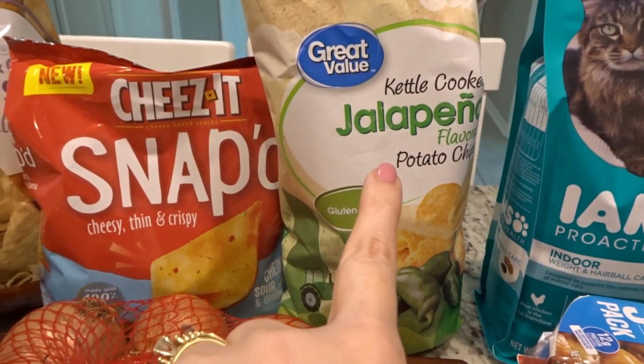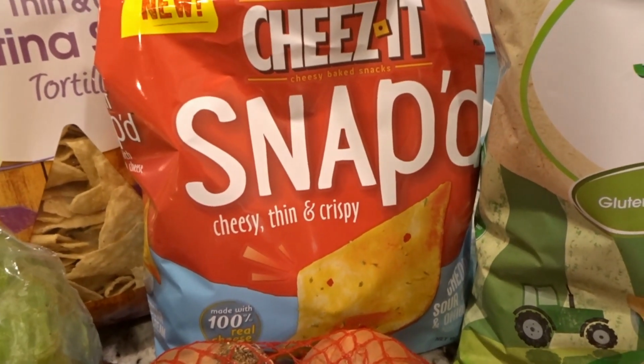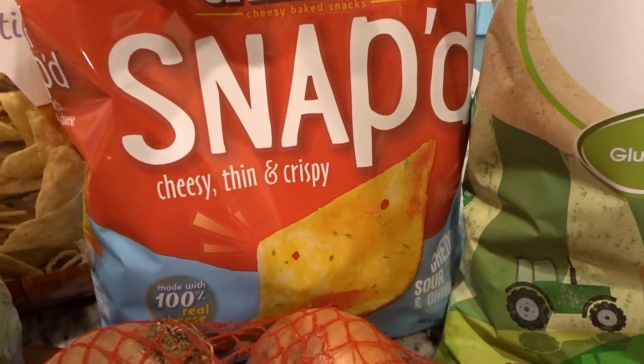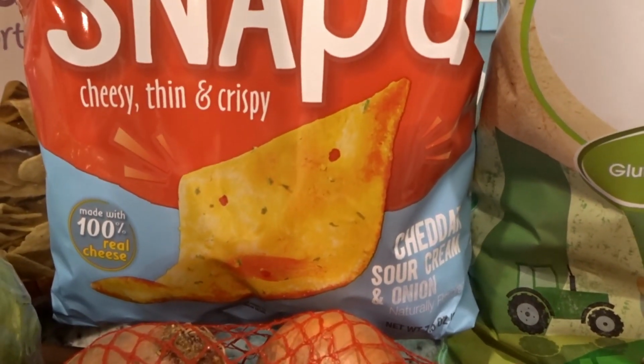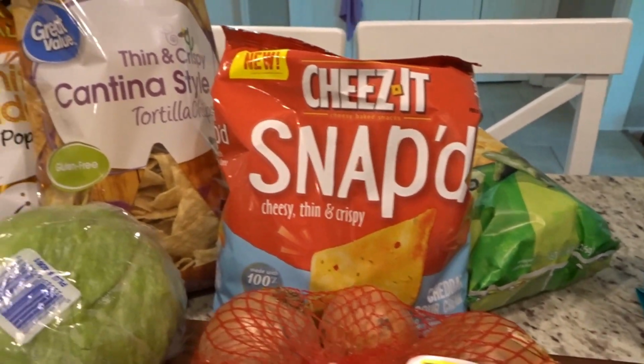So that's Cole's favorite. Thought I would try these. I saw this on Fallon's grocery haul, Moss Family TV, and she got the jalapeno jack, but I grabbed the cheddar and sour cream. That's gonna fall over. Yep. So I'm gonna give those a shot.